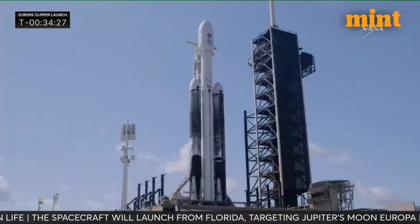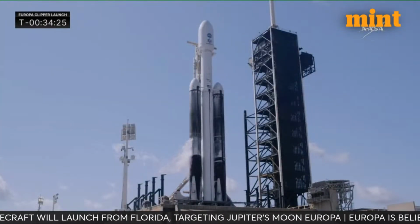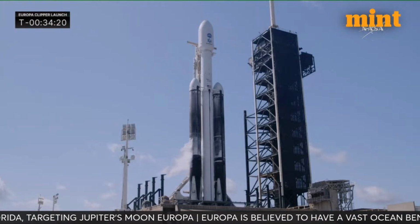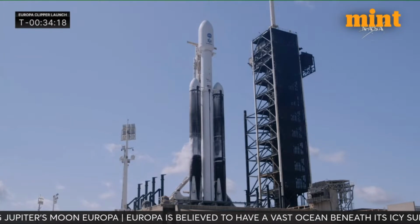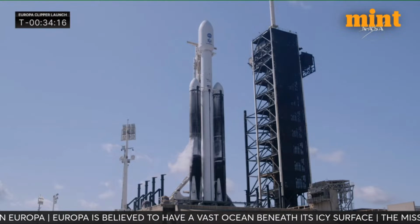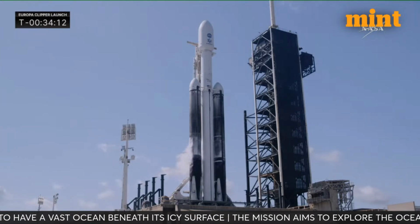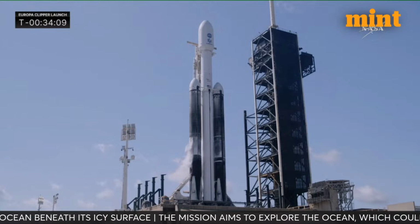As we see RP1 locks on the 3 boosters, and now we're starting to put RP1 in the second stage RP1 tank, and things are progressing very well towards launch at 12:06. And Mick, this is just the 11th launch of a Falcon Heavy. So this is a special occasion.